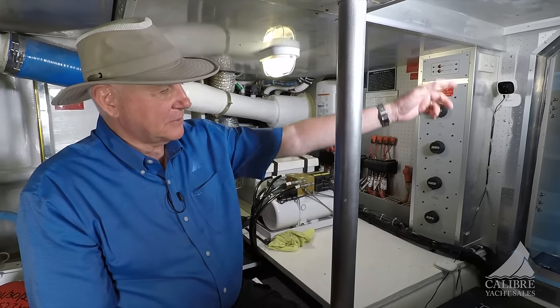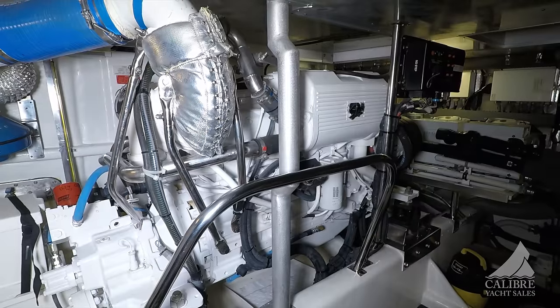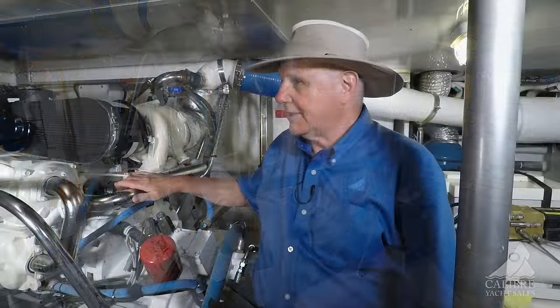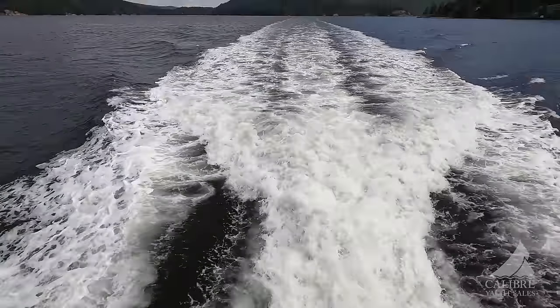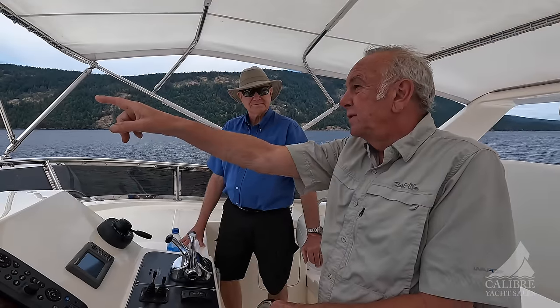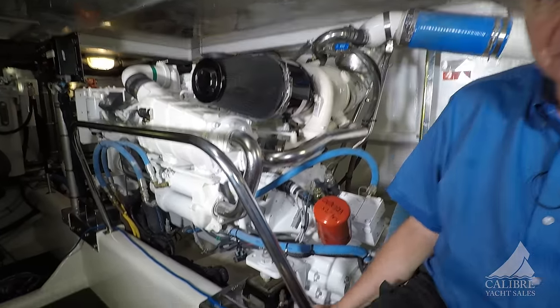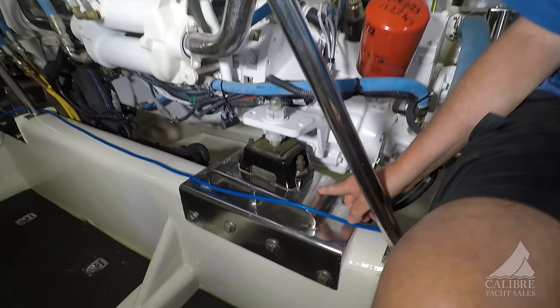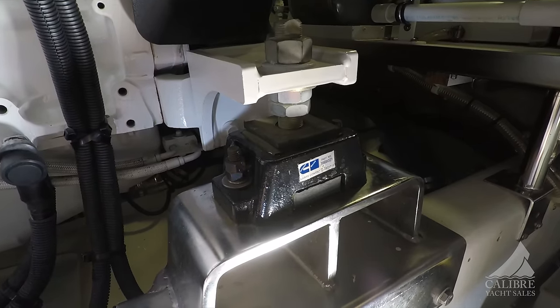So here's the watertight door that we came through, and we're sitting in the engine space now, as you can tell. Now, these big, beautiful babies here are Cummins QSCs. They're 500 horsepower apiece. They transfer the power through ZF gearboxes, and we showed you those controls up there. They're wonderful to use, and just look at this engine space. Look at this engine mount. Just look at it. It's so clean and crisp down here. You would think that this boat just came out of the factory, and it did, 12 years ago.